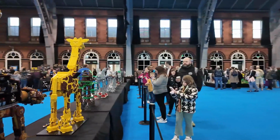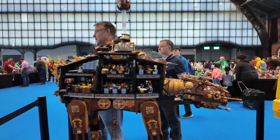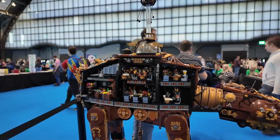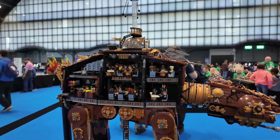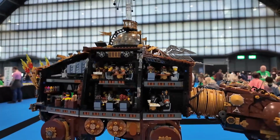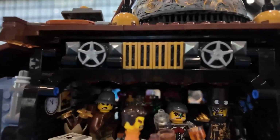Okay, so the beauty I love about this particular UCS set, well, I'll find out one day once I've built it, is it actually has a proper interior. Yes. There's a bit of a story going on. Tell us a little bit about what's going on. Well, this is basically Grommet. Now, I said the original was a big grey dog. This is now a big brown dog.